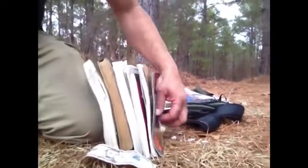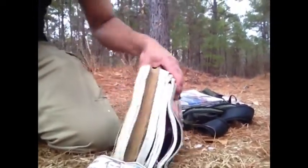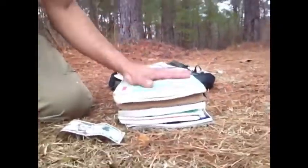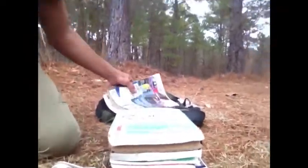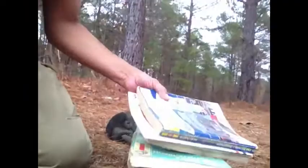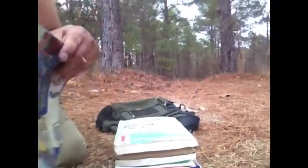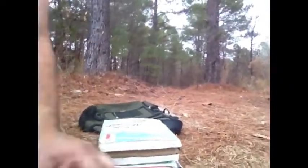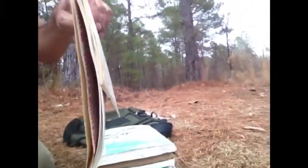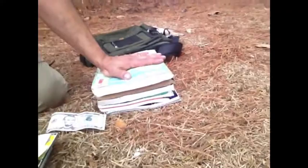Also got to remember, we were shooting an AR-15, shooting a 5.56 round. If this will stop rifle fire, I still had room for 4 more books. Actually, let's show you what books I had. I had an auto mechanic book that's less than an inch thick. Another auto mechanic book, less than an inch thick, that did not get shot. And 2 pamphlets. Neither one of these got damaged. They all got stopped by this, even the rifle ammo.